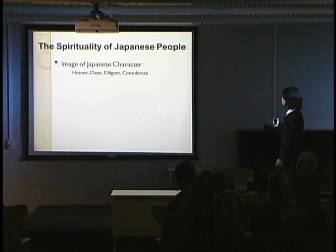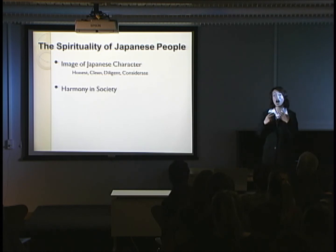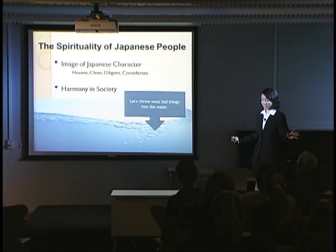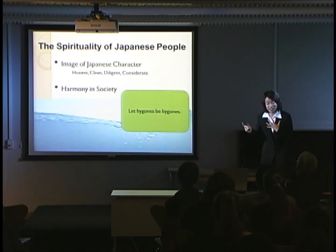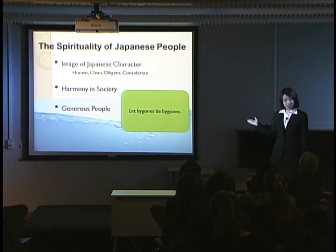The image of Japanese character is honest, clean, diligent, and considerate. Historically, Japan has a harmonious society where people can understand one another easily. Also, Japanese people often use this phrase, "Let's throw bad things into the water." This meaning is similar to, "Let bygones be bygones." Generally, Japanese people are generous, so they don't tend to remember bad things. This national character and spirituality is based on Shintoism.